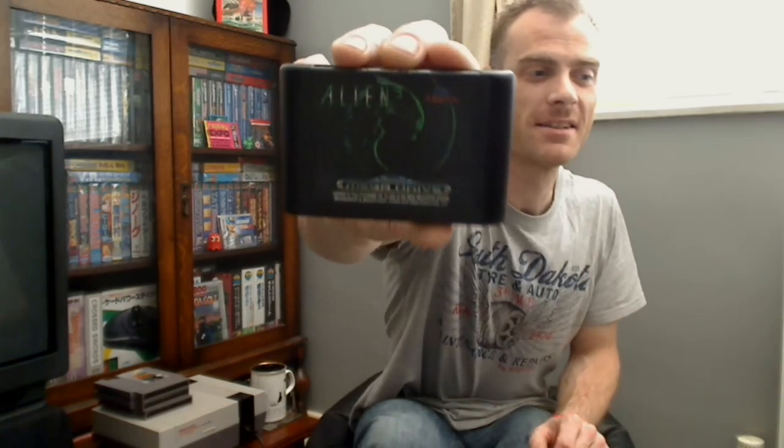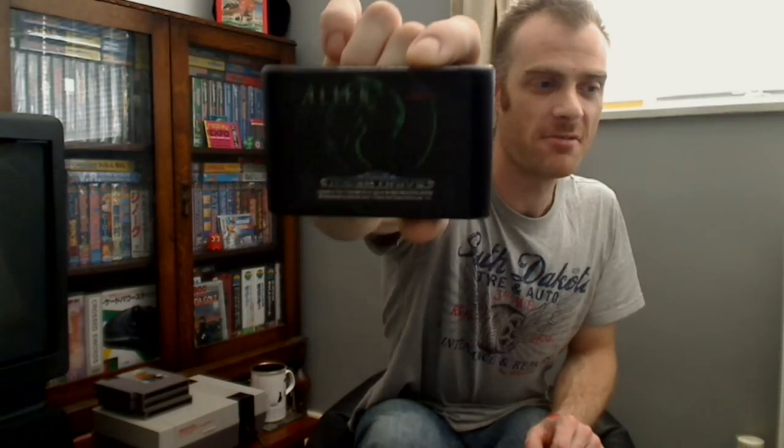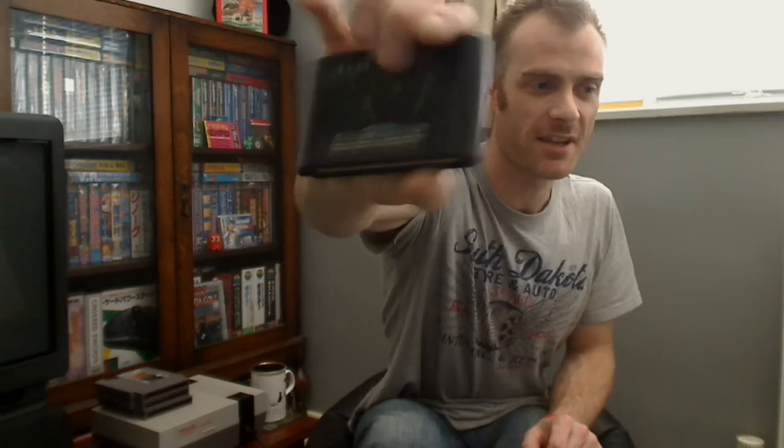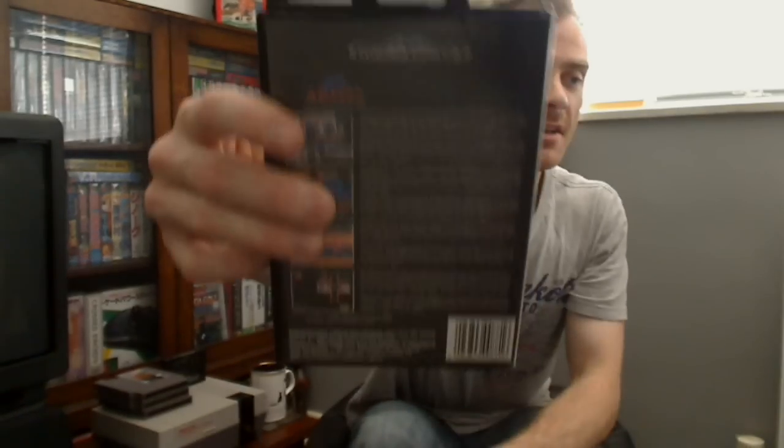So the first game was Alien 3. Now, I picked this up at a car boot sale a long time ago, but the cartridge doesn't work. No matter what I tried, I couldn't get the cartridge to work. This cartridge does work, and luckily, I've got a nice box and instructions for it. Now, I've not actually played this yet.